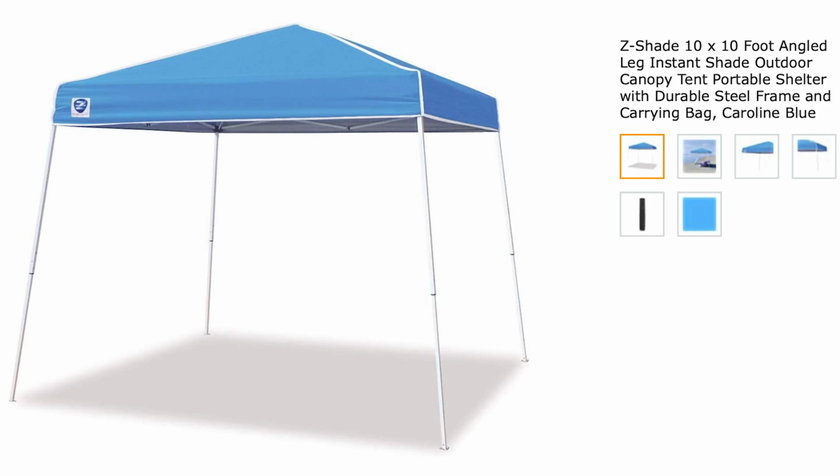Number 7 is actually in our garage right now, but it's just way too big to bring upstairs into the office. It is a 10 by 10 foot pop-up tent. It's the ones that are made for the beach or for outdoors at a park or something like that. It collapses into a pretty small footprint for a 10-foot tent.